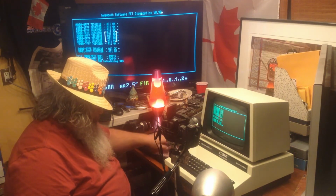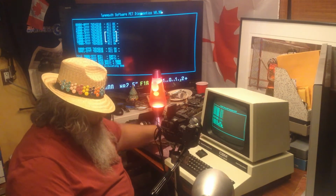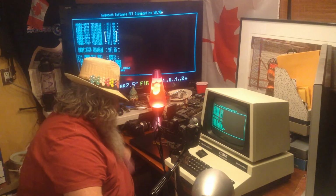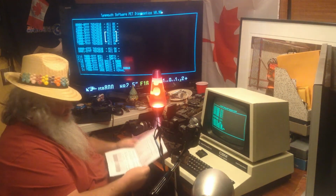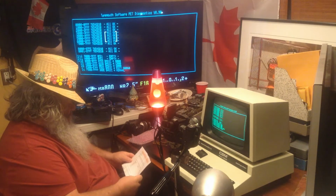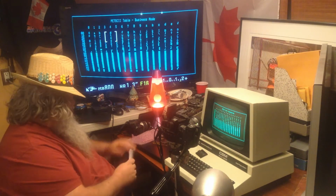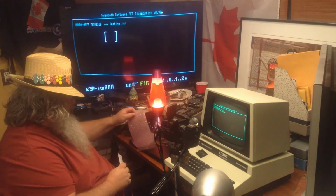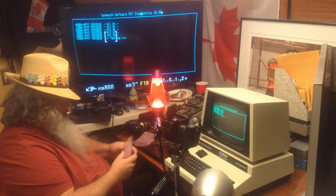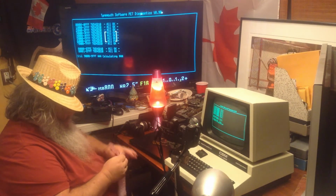So right now, very carefully, I'm going to put the original 6502 chip right there. I'm going to put the documentation back in the bag. Sorry, no, it is here. And it is safe. And I will not lose it.